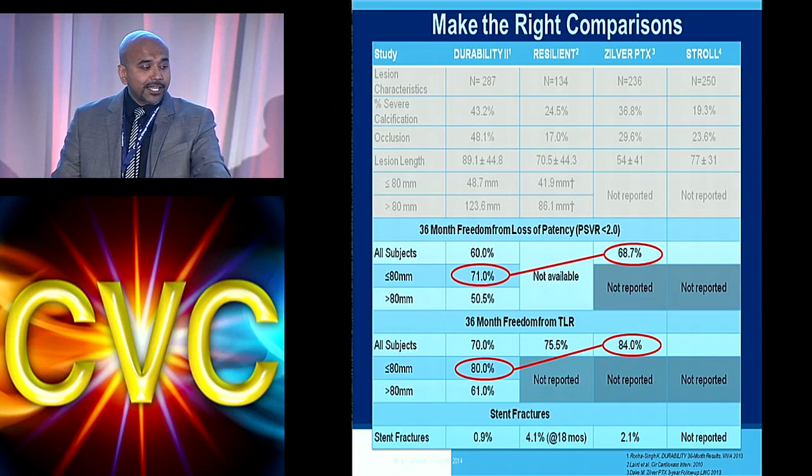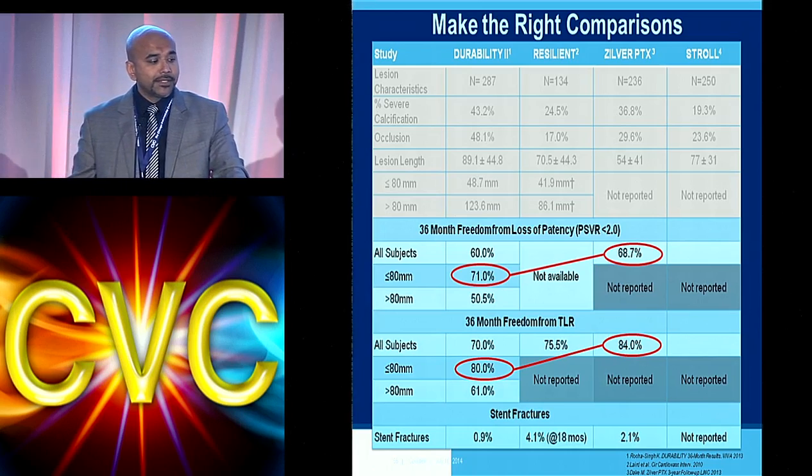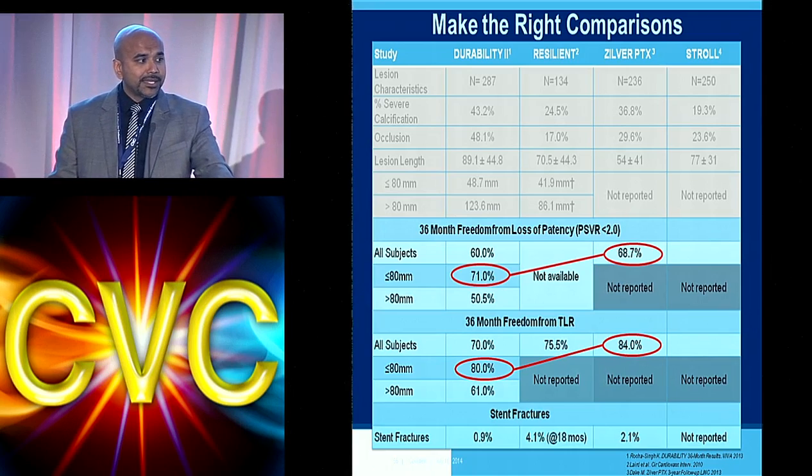You'll see that the stent fracture rate, on the other hand, is much lower in this group. At 3 years, it's again two events, two stent fractures, 0.9%, compared to 4.1% in the RESILIENT and 2.1% in the Zilver PTX.